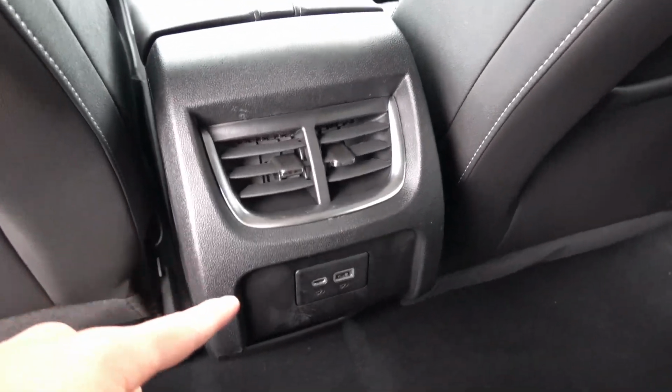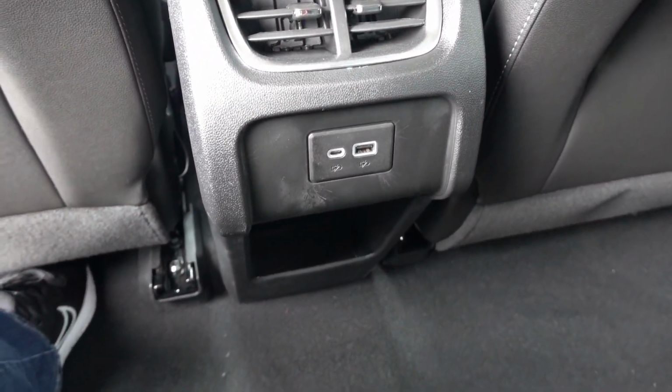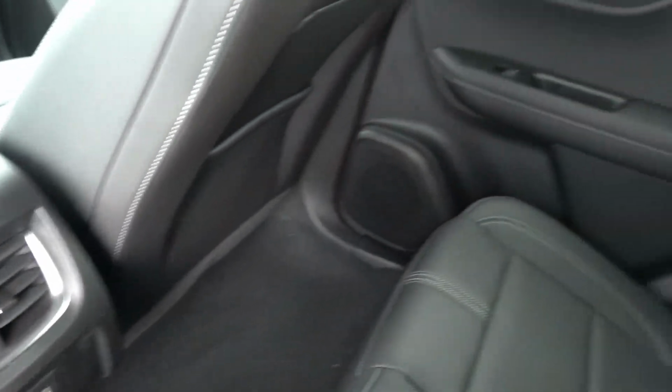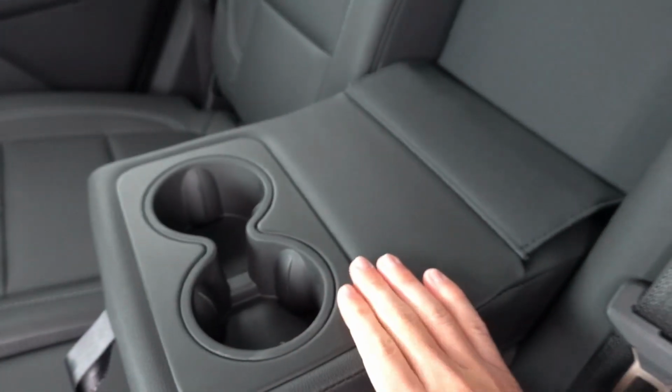Rear AC vents and 2 USB charging ports. This does not have the 120 outlet like you'd find within that package like I keep mentioning that has a lot of features for the 3LT. Does have a center armrest with 2 cup holders. I think this is kind of a newer design. It seems like it anyway, but overall, nice to have an armrest.